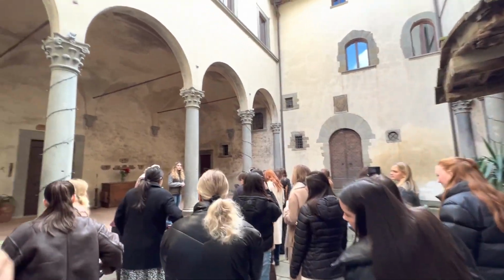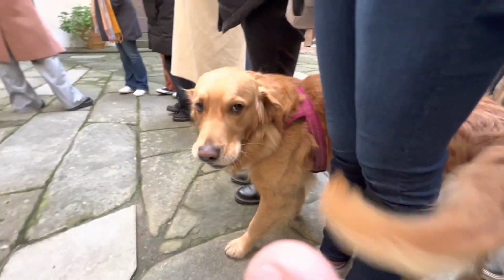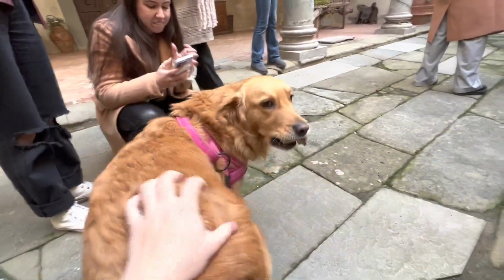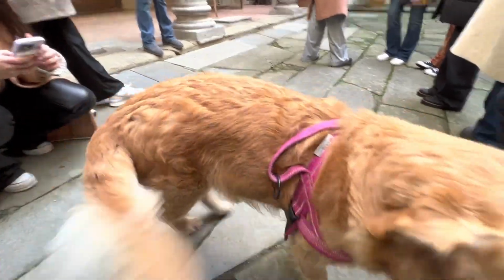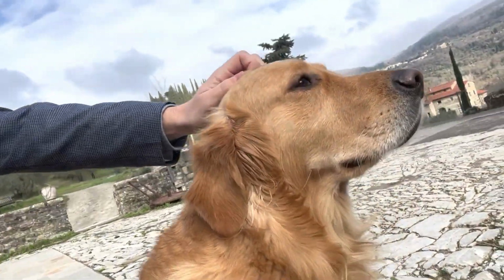Towards the end of the tour we went into this nice little courtyard. It was a very, very cool area, but one of my favorite things at the courtyard is they have this adorable golden retriever. I never got her name. I asked the owner her name, and it was in Italian, and it was quick and I didn't catch it, but adorable dog, and it was honestly one of my favorite parts of the whole experience.